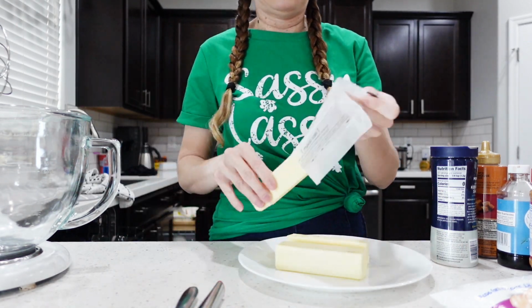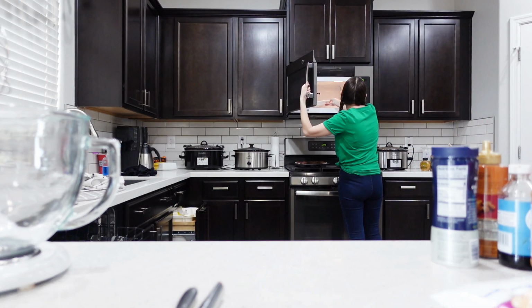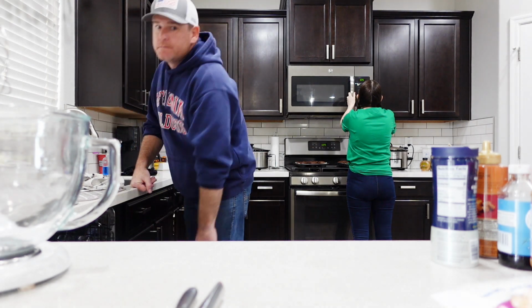And right here, I forgot to set out my butter this morning, so it is not softened. So I'm going to soften it up in the microwave real quick because we got to make some icing.